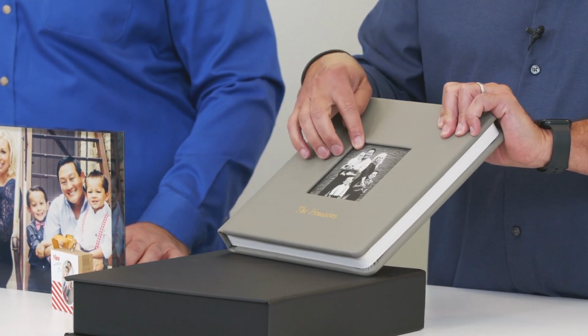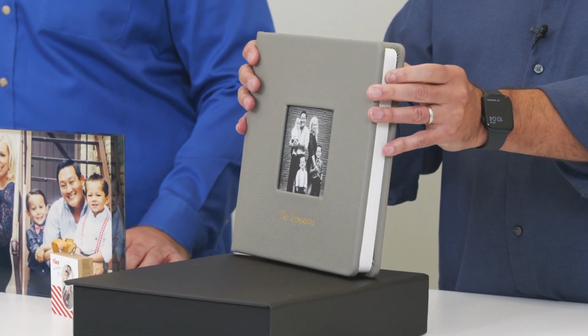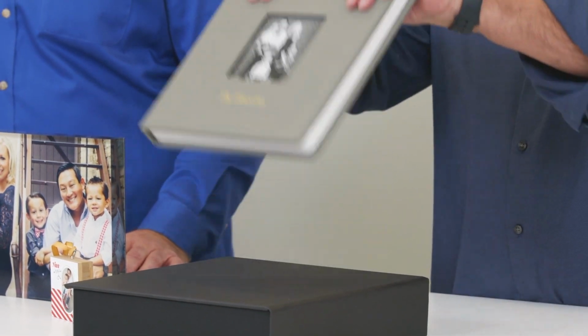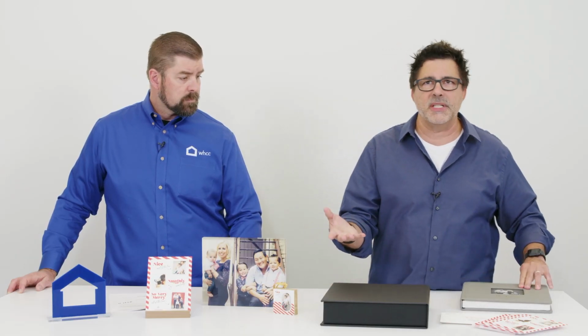We have the cameo opening here, and this one happens to have some debossing on it as well. It has the curved pages. These are the thick white inserts and 10 spreads. So this is a great thing on its own. And for your upper level packages, think about presentation. How about an album box to go with that?